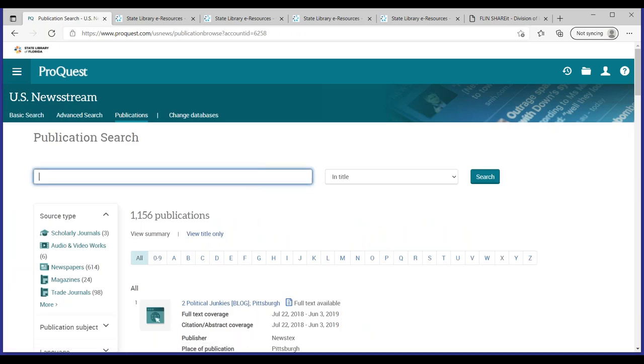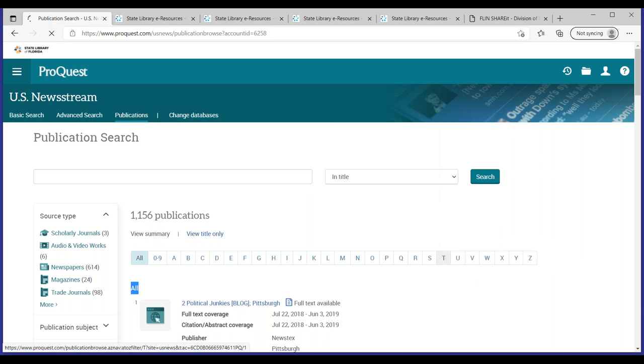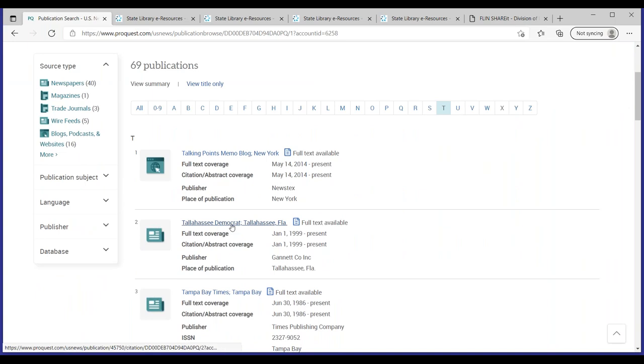And let's say that you want to find a specific newspaper, such as the Tallahassee Democrat, the Tampa Bay Times, Orlando Sentinel, Wall Street Journal, or Washington Post. You could either type in your search term in the search bar, or you can use this alphabetical search function. For Tallahassee Democrat, we'll select T for Tallahassee Democrat. And then it's the second result here.